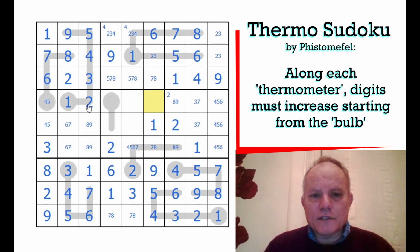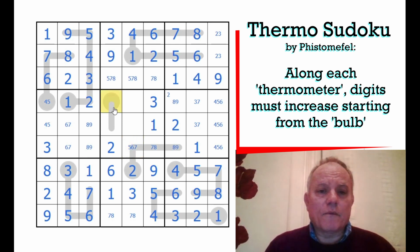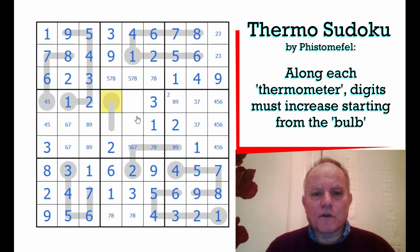This must be 2 or 3, and there's a 2 in the row and the box, so that's a 3. That fixes that as a 2, gets rid of the 2 possibilities there. 3 and 4, they've been resolved by this 3 now. Lovely. This can't be a 4 anymore. And now what? Well, I think we've got to use this thermometer. 3, 9, 2, 6 and 1 are already gone in the column. So we've got 4, 5, 7 or 8 left as possibilities. So it could be 4, 5 or 7 here, 5, 7 or 8 here.